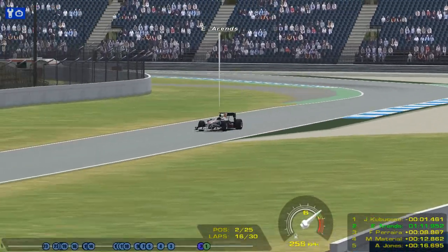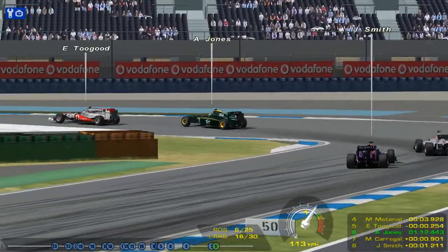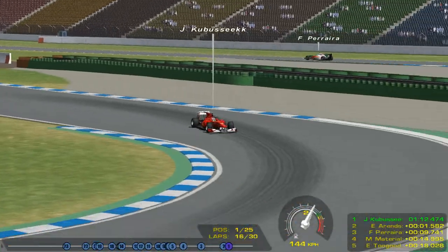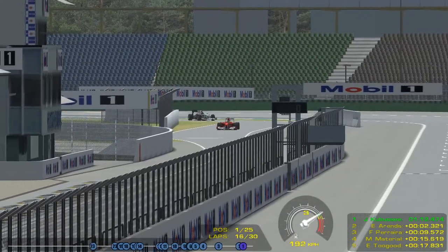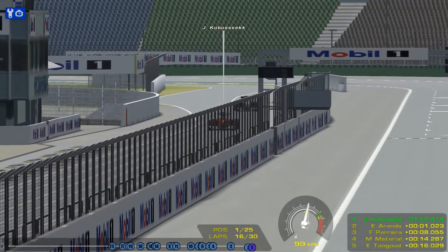So Kubica is retired from this race. Einar Aarons is pitting. Everyone's coming in. Material has to pit. Of course, he's lost the front wing. That was an unfortunate spin for him, and even more unfortunate, everyone caught up after Kai Eugen navigated. Teller too, with some very good wreck avoidance, just spinning the car around. Everyone now coming in. That's a lovely slide from Einar Aarons.